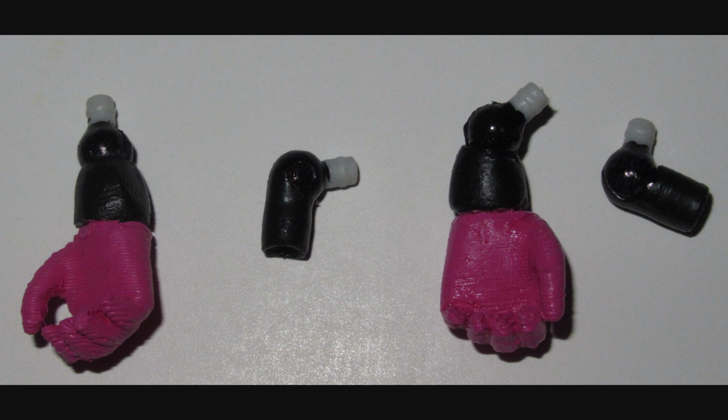The hands are also 3D printed, and I always hesitated to 3D print hands because they have more fine details and are harder to do.